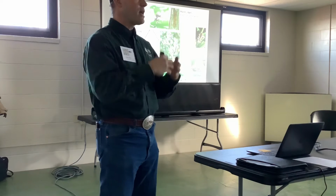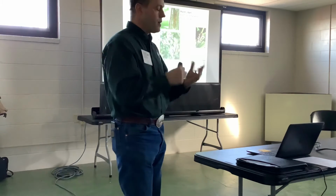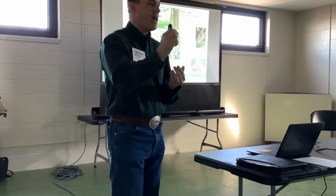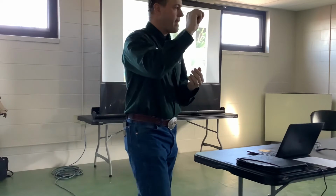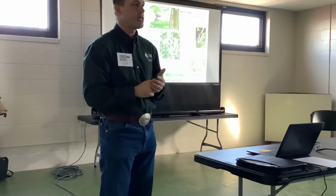Okay? As they grow and develop, they're going to go through 4 different instar stages of growth and development within the field. The first 2 are in the whorl of the leaves. And the first instar, they're smaller than the head of a pin. So like a push pin, that head, they're smaller than that. They're very, very small. They're hard to see. You can see them with the naked eye, but they're very hard to see.